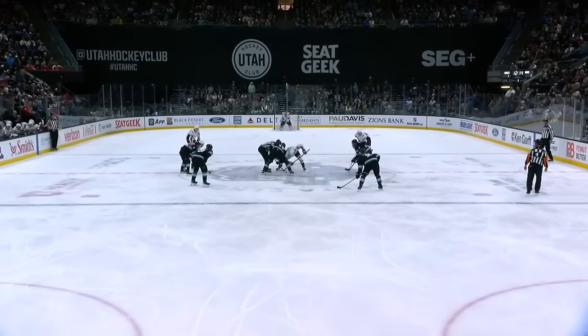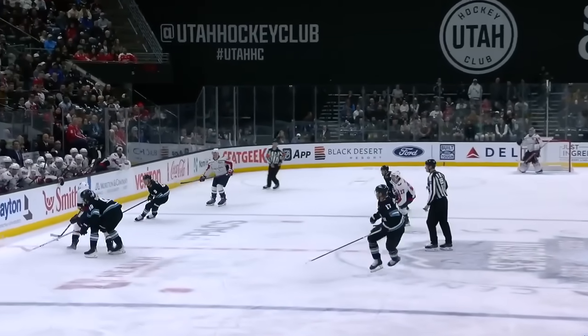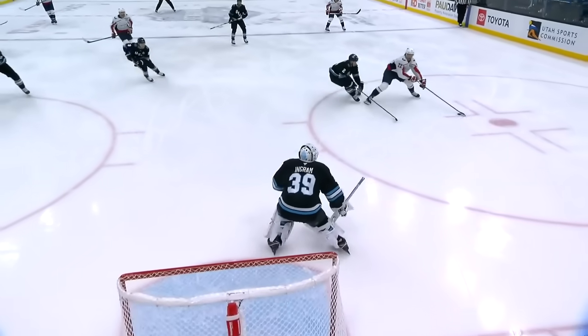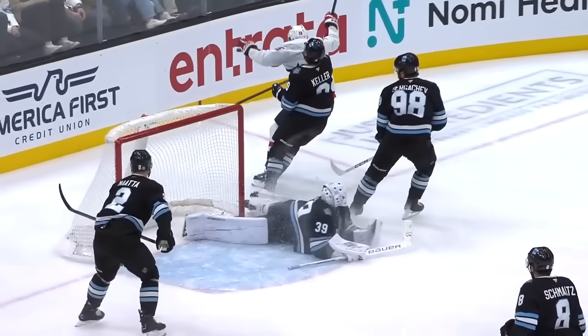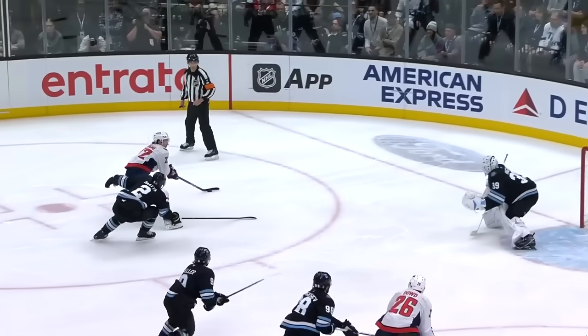Off the rush. And they turn this into a rush chance right off the faceoff. A little chip. And they go in on a 2-on-1. And of course, if you can get the goalie moving, it opens up all that net. So great execution there from the Capitals to take the lead. It's two plays made by the Capitals through layers.